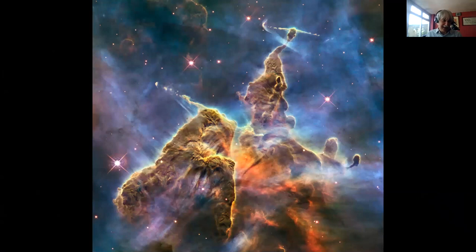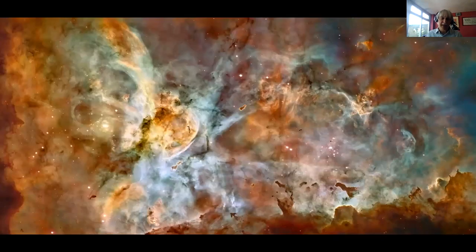Now in 2010, the 20th anniversary of Hubble, we have a different object. Mystic Mountain, it's called. It's another one of those dusty pillars in a starbirth region. And I'm going to show you a very wide panorama of the Carina Nebula. Now, this is the Carina Nebula. It's an incredible series of images by Hubble showing a very wide field. And it shows a starbirth region in all its glory, the different colors revealing different densities and compositions of gas.